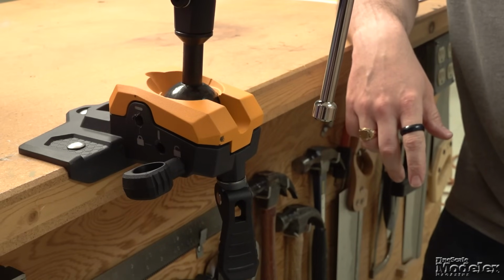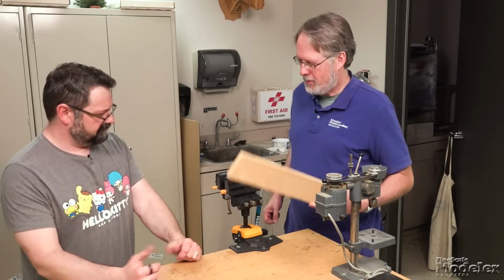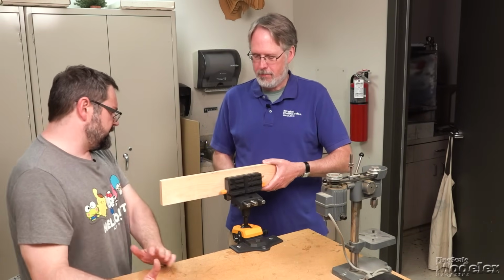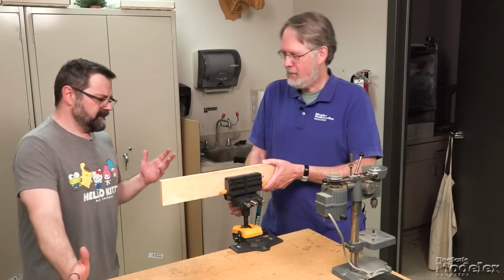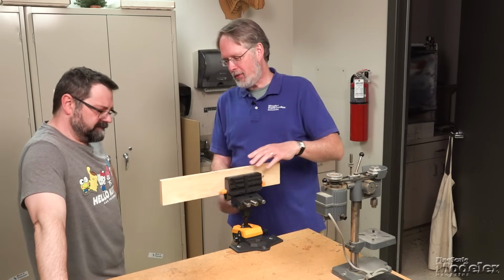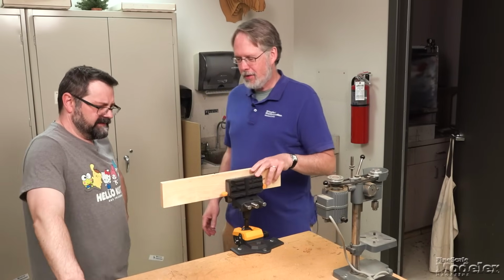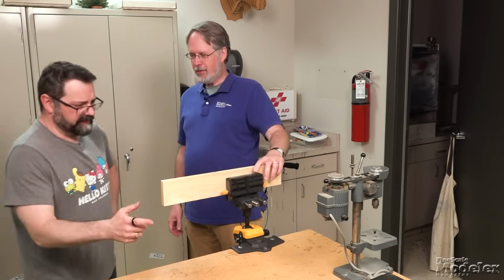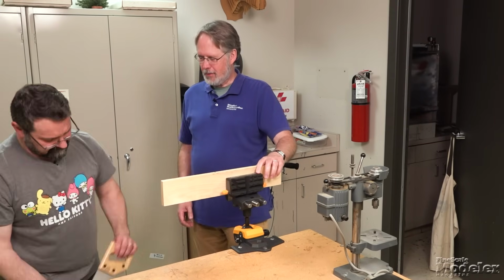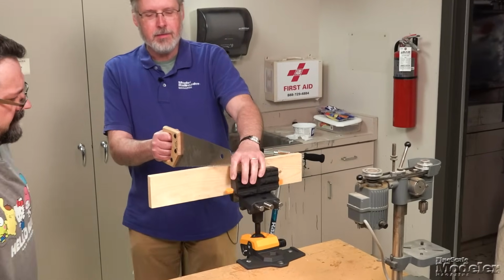Well, let's use it. All right, we got a piece of scrap wood here. So this would be like in case you were doing what? What would you be doing on a model railroad? Well, model railroad bench work. I'm going to cut a piece for a riser here. So you want to cut something, or do you want to drill it? Now let's cut something. We'll see how this can handle me.